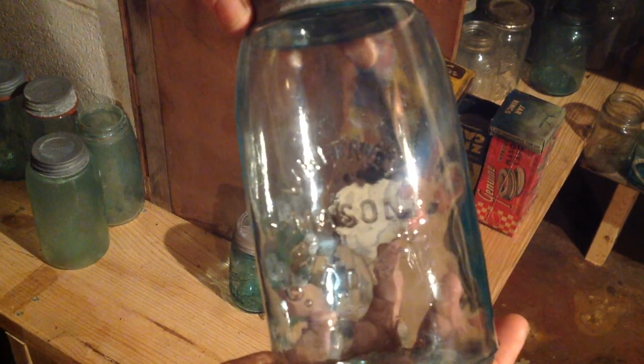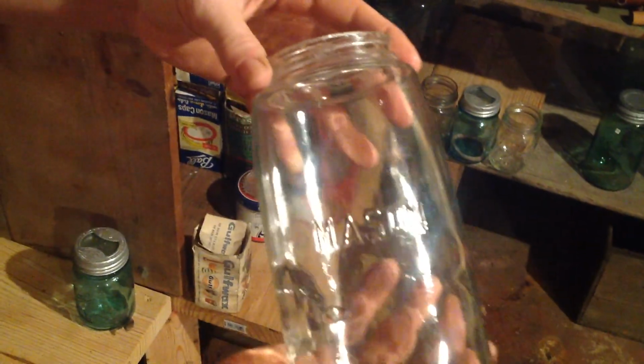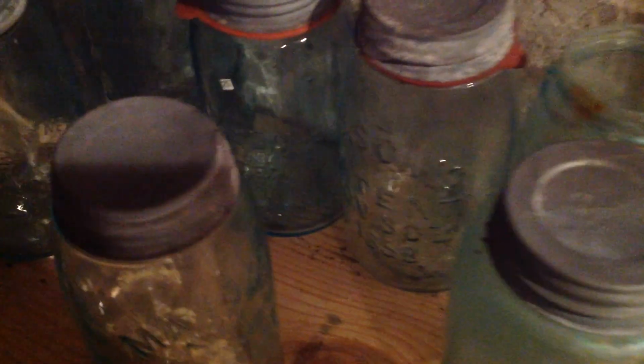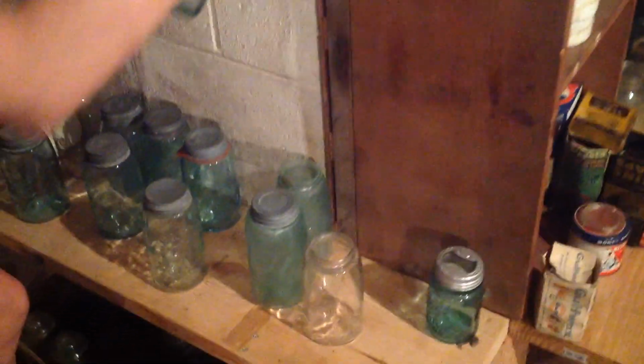This one here, it's a Whitney Mason patent, 1858. Grab the one without the lid. This one here just says Mason on it. Nothing on the bottom. There's some here that have a different type of lid. There's different 1858s here. They go all through. This one's a nice one.